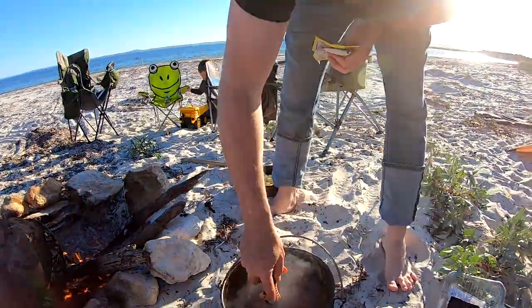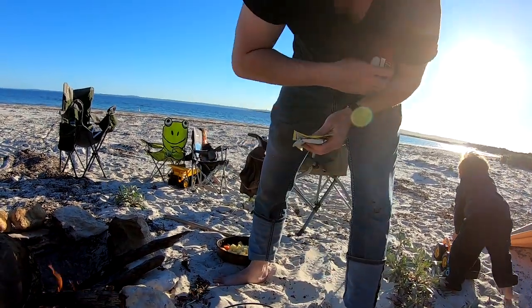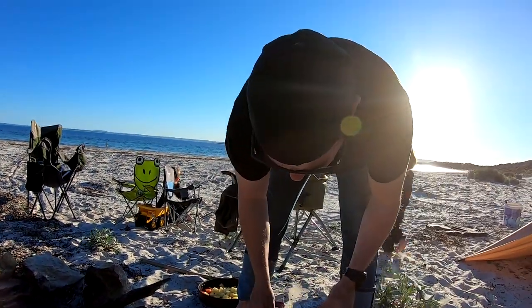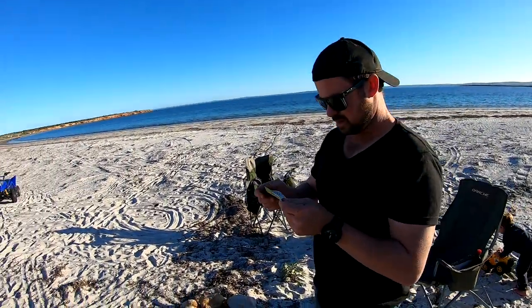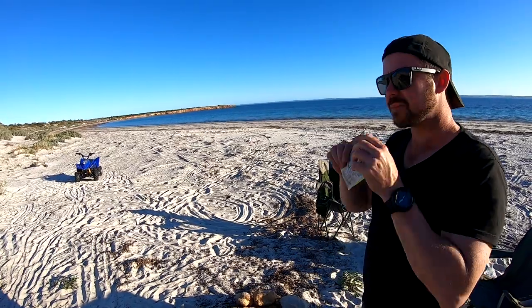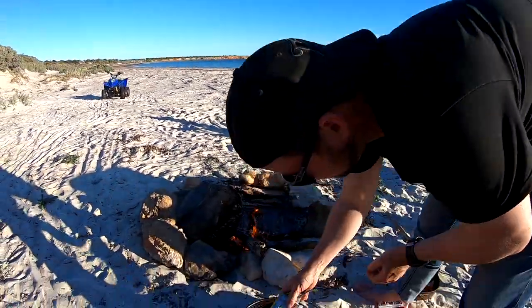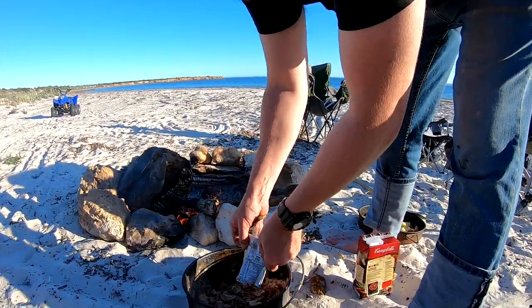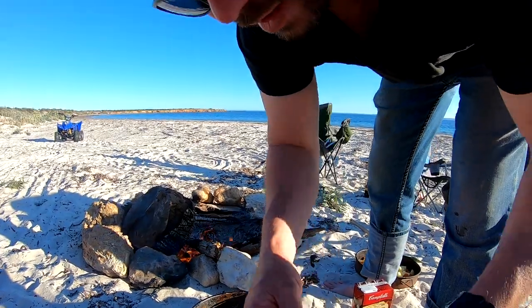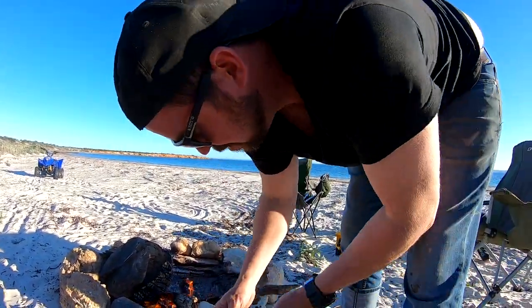Brown off nice. Smells good already, mate. Alright, how bush cook. Nothing like a camp cooked meal, I reckon. This is your special, ancient secret family recipe. Yeah. Sold it to Maggie for $1 million, but.